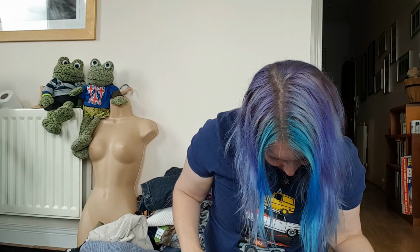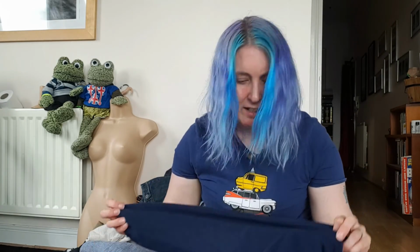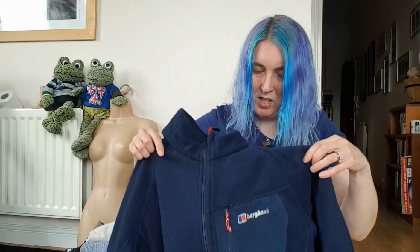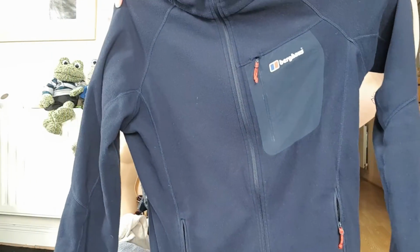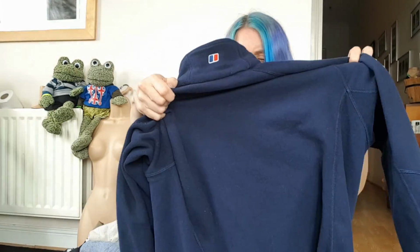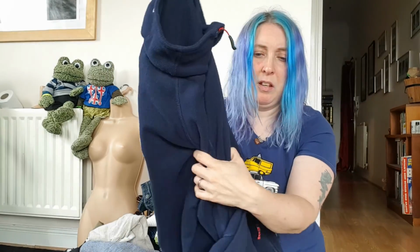And this was filthy, so you could tell that the person had some kind of animal. I don't know, it could have been a leopard for the amount of staining that there was on it. But then I suppose the mentality of some people is that they just donate things because they can't be asked to wash it. So I'm going to try again with Berghaus. The last one I got, I only got £6 or something for it because it was that crap.